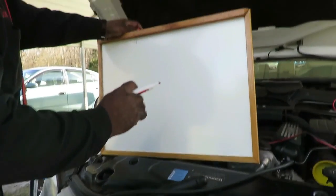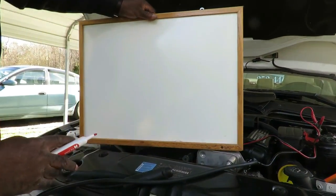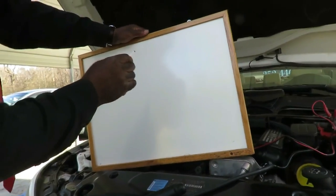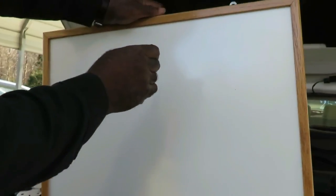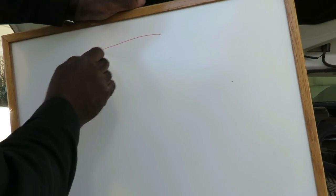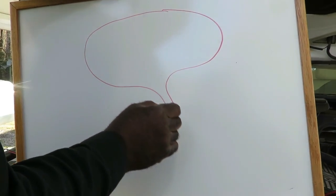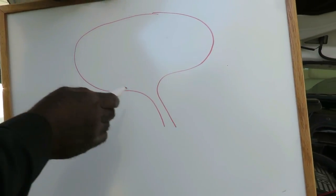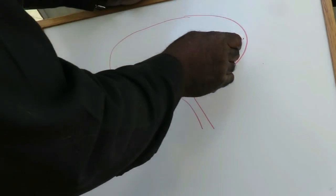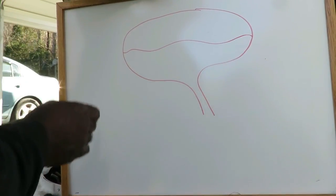Here he goes with his board. That's right. Get it. These guys love that. It's a temple out the board. All right, check this guy. Mechanic 101. Let me show you what's going on here. Let's draw. You're on a loop right there. Let's draw this. And this. It's a talking bubble? Yeah. All right, and right here.